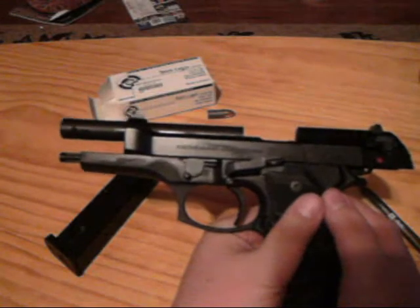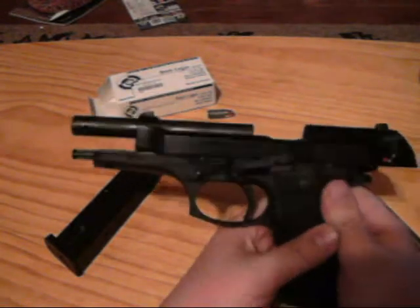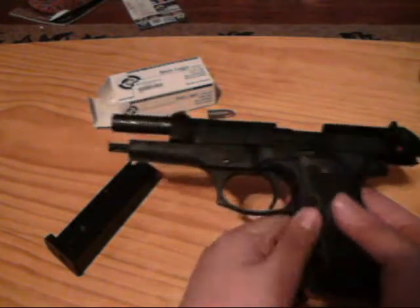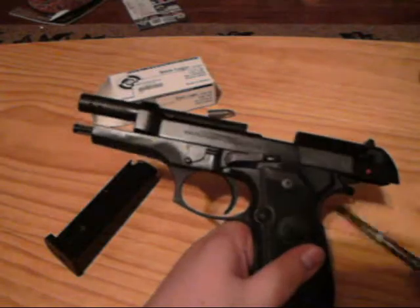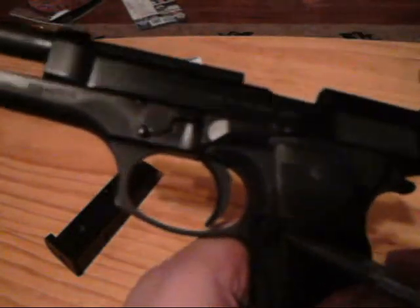You might want to get the guide rod replaced. I ordered one. I have it coming in the mail to get that replaced. They go for around $25. You can get them online. Definitely worth the money.